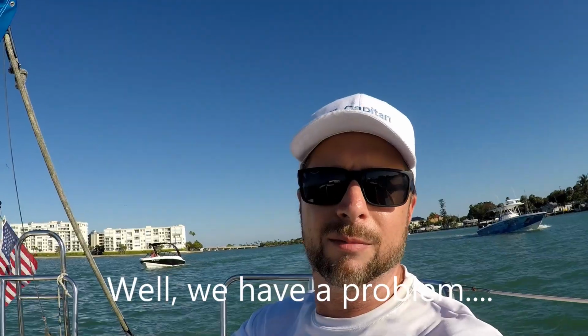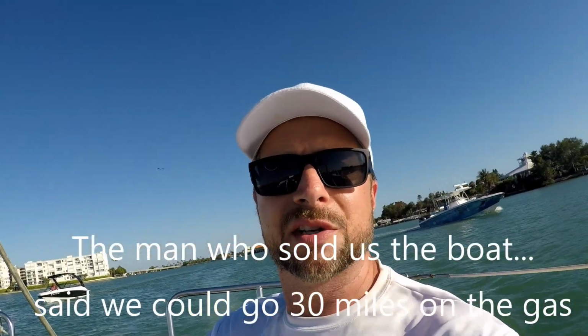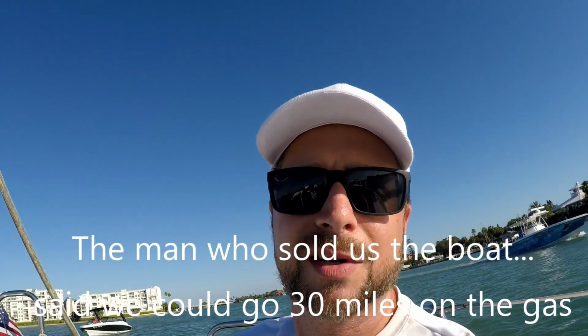Well, we have a problem. The man who sold us this boat told me we could go 30 miles on the gas that it had. And after about 10 miles, we used up not only all the gas, but also an extra tank that we had. So now we're looking at about a quarter tank with 4 or 5 miles to go.